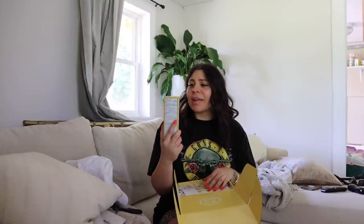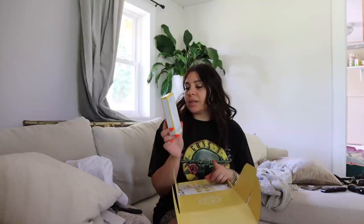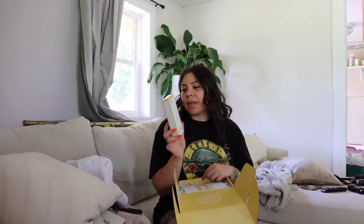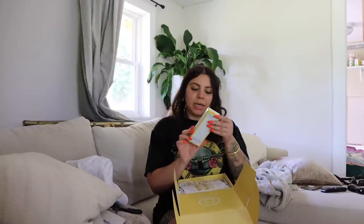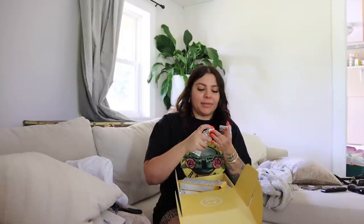Cute. So they sent me the Daily Deflector Mineral Sunscreen. Also perfect for my vacation. Oh my god, I'm gonna definitely bring this with me. Oh, and it's fragrance free. That's good to know. Lightweight sunscreen, hydrates skin, restores the protective barrier while protecting against sun damage and the visible signs of aging. Formulated with skin restoring ceramides and a skin protecting antioxidant vitamin E. And it's cruelty free also. That's good. Ooh, I like that it has a pump. Squeezy tube with a pump. Love that.